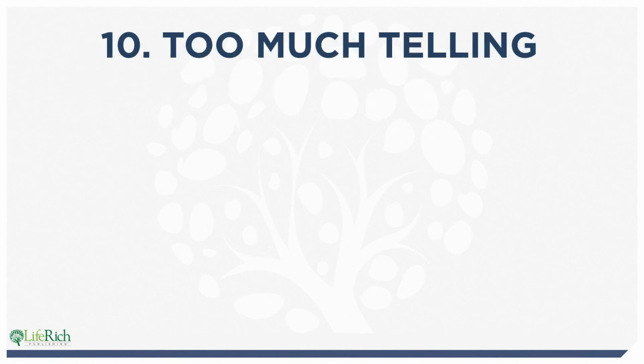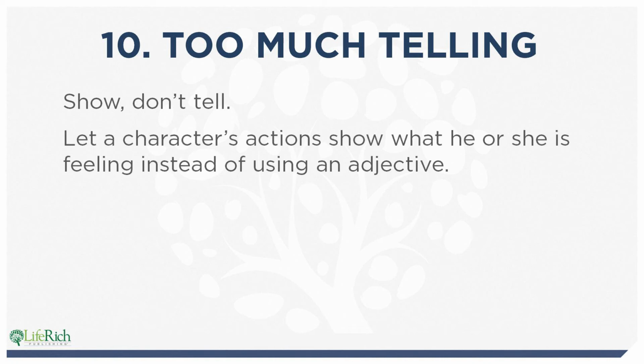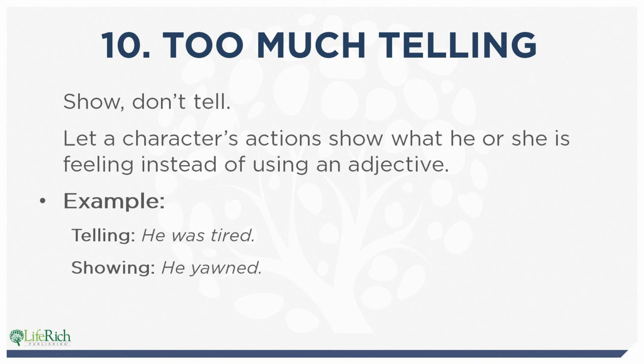Number 10, too much telling. When writing fiction, there is a common saying, show, don't tell. You may have heard this one before, but it's easy to forget while you're flying through your first draft. You read through your manuscript, look for any sentences that tell the reader what a character is feeling instead of showing it. Let a character's actions show what he or she is feeling instead of using an adjective. For example, here's telling. He was tired. Here's showing. He yawned.